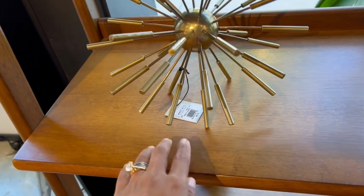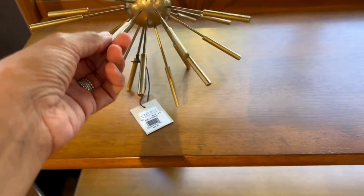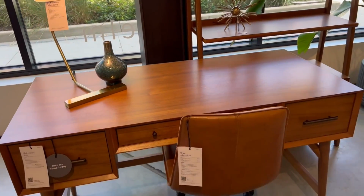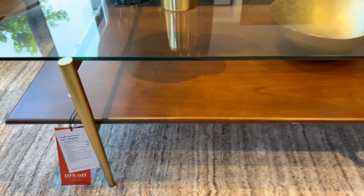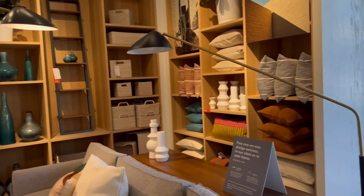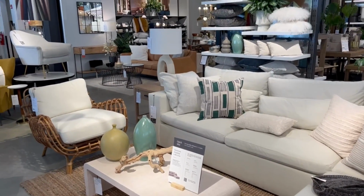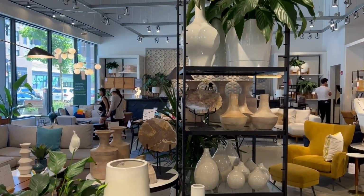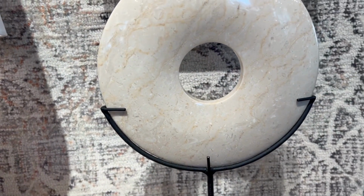This metal sculpture right here, remember guys, I have this one as well, but mine has a stand on it and came from Home Goods, and it was $39.99 over there, and over here it was of course pricey. Remember guys, this is what I have, but mine is smaller, this is the bigger one.